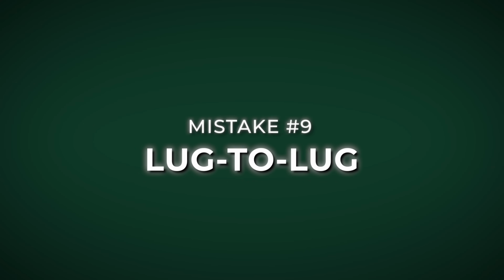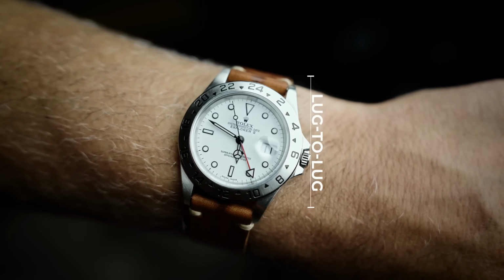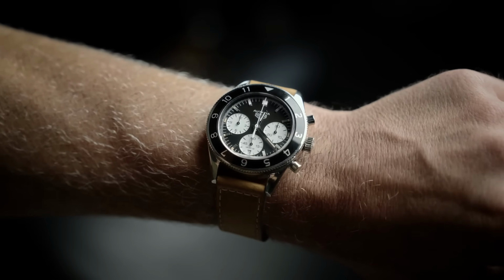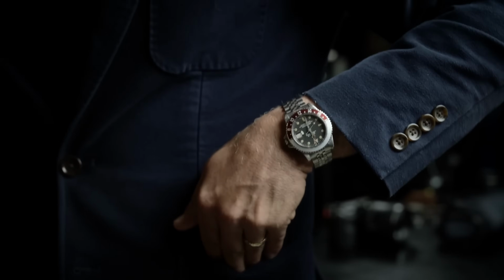Remember earlier when I said there's a measurement that matters more than case diameter? This is it. Mistake number 9 is ignoring the lug-to-lug measurement. This is the single most overlooked spec when buying a watch, and it matters way more than case diameter. Lug-to-lug is the distance from the top lug to the bottom lug. It's the vertical measurement. This determines how the watch actually sits on your wrist. Case diameter gets all the attention, but lug-to-lug is what really matters for fit.